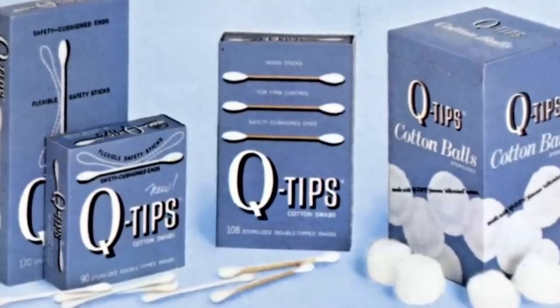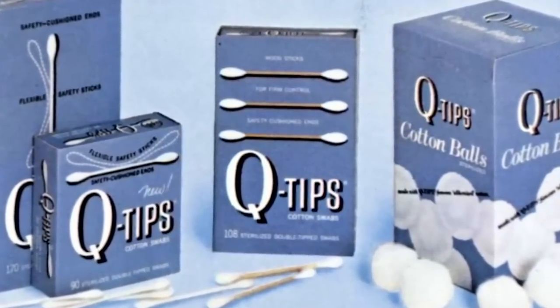Baby Ray's, Baby Gays. Back in those days, Q-tips were dipped in boric acid and they were intended to sterilize wounds.